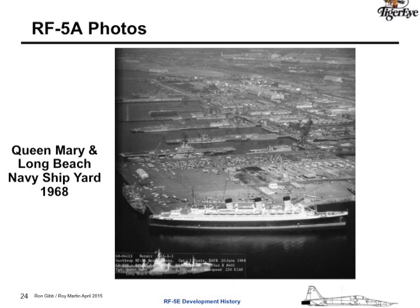Here's a picture of the Queen Mary and the Navy shipyard with an aircraft carrier in the back. And you notice to the left there's no Spruce Goose building. This is before the Spruce Goose was put in for display.